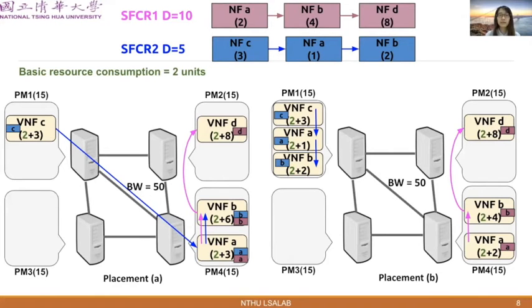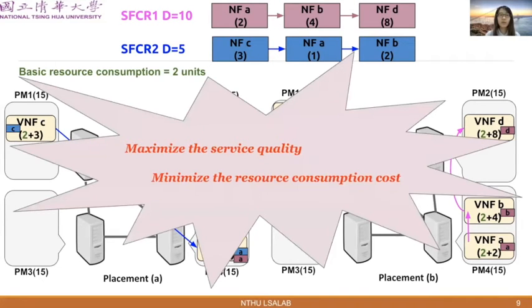We consider multi-tenancy, so the same type of NF from different service function chain requests can be served by a single VNF. If a VNF is launched, there is a resource consumption to maintain it, called basic resource consumption. Thus, we can see that placement B has more resource consumption in total, but with lower latency for service function chain requests too. So, how to maximize the service quality and minimize the resource consumption cost is important to network operators.